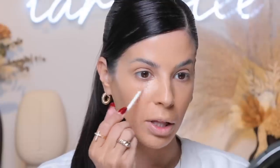The Light Beige looks super, super light, so I'm gonna try out the Medium Honey. It comes on this doe foot applicator, which I like. Okay, actually, I might have to mix them, because this one's actually the color of my foundation, which I don't mind. We're gonna add a little bit of this one in so we can get some brightening effect going.